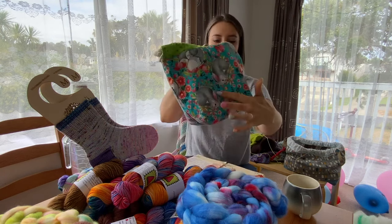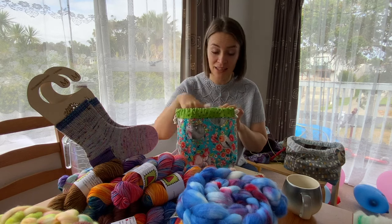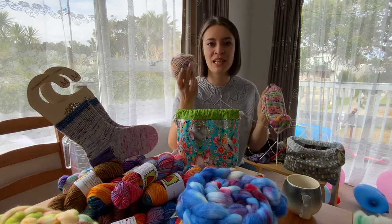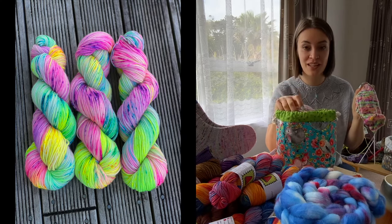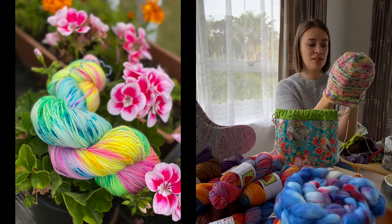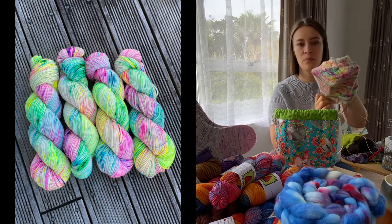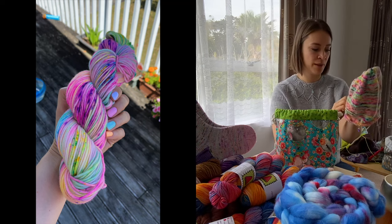Since there are some bunnies in this one, this is my Easter project, and inside lives my Easter hat. Remember last time I showed you, I dyed up some Easter egg colorway, which was very popular, and I'm making my little Lydia a little hat. And this is the pattern, the Musselboro hat, which is very, very popular.